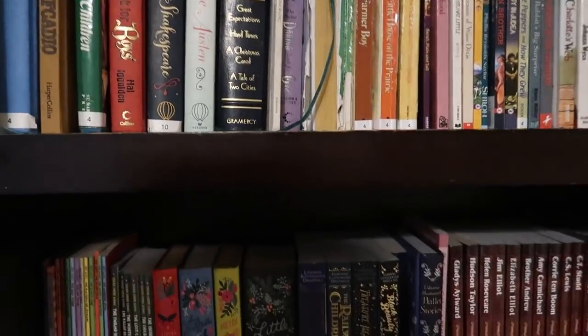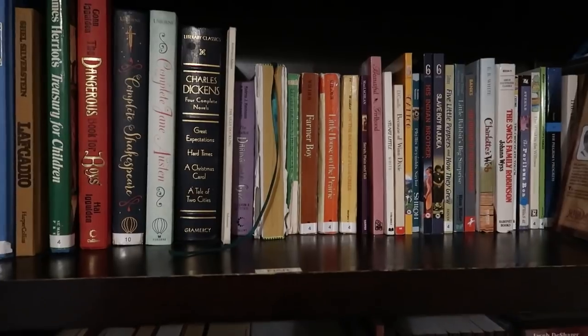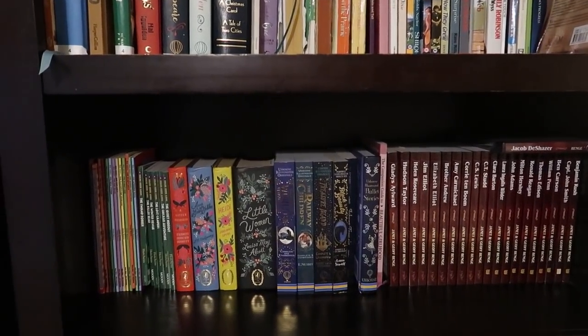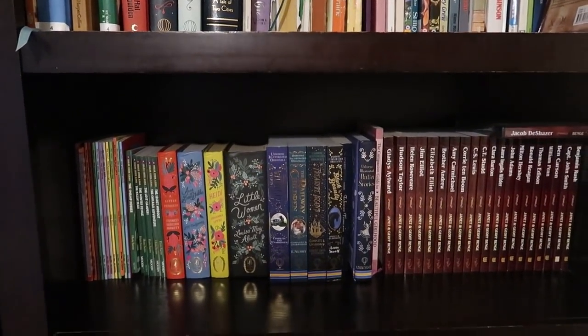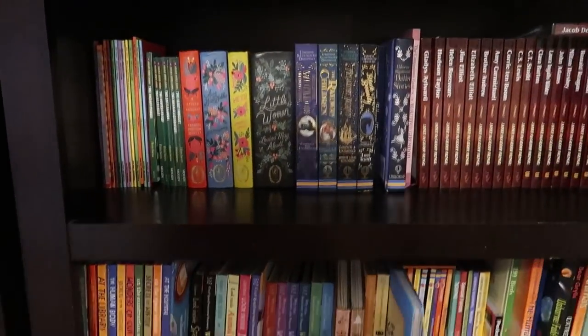And then we have some assigned readers down here. It's kind of like a mix and match of read-alouds and assigned readers. Again, I don't really keep books anywhere else in the house that are for school. So some of them are assigned for this year, some of them are not. I just have a little list in my planner of what they're assigned this year, and they all just get mixed back into the shelf.